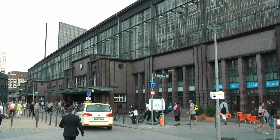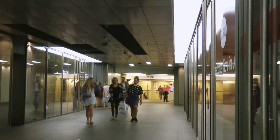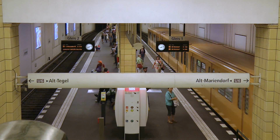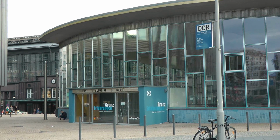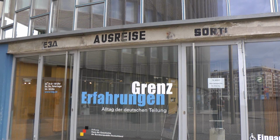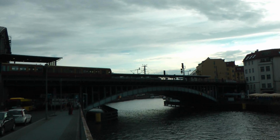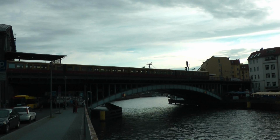The exception was Friedrichstraße station, where the two S-Bahn lines intersected with an U-Bahn line. Westerners could actually change trains here. If they had the appropriate visa, they could pass through a checkpoint and visit East Berlin for the day. The building that housed the border control point for people leaving East Berlin became known as the Palace of Tears, as so many emotional farewells took place here. Westerners had to catch the last train home before their visas ran out at midnight, while their loved ones had to stay behind. Today, it houses an exhibition on divided Berlin.